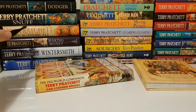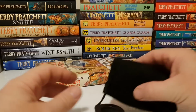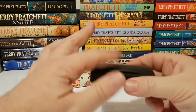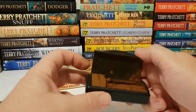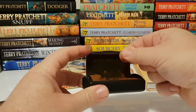Interesting, that one there. It's called Snuff. I haven't got round to reading that, but as it's called Snuff, that seems like a good excuse to open up one of my snuff boxes. I hate it when you open the lid and it all falls out, because it tends to heap up on one side or another. A nice big heap of snuff.